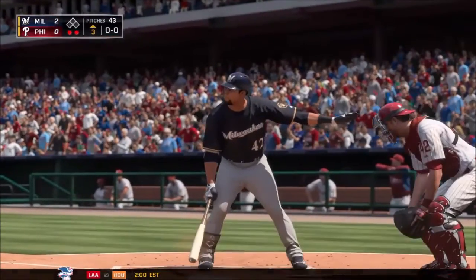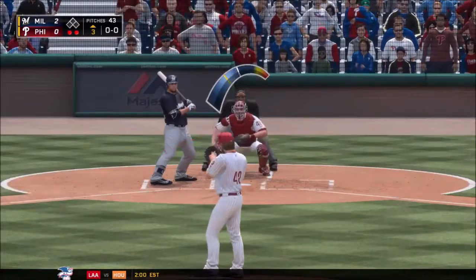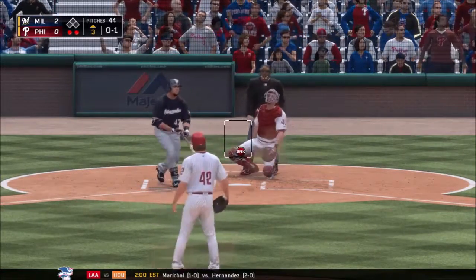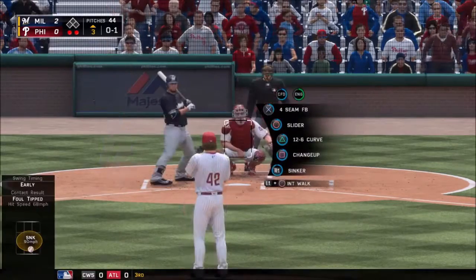Left fielder Kyle Schwarber settling in now. He reached on a single in his first try. Chop foul right at home plate, strike one.